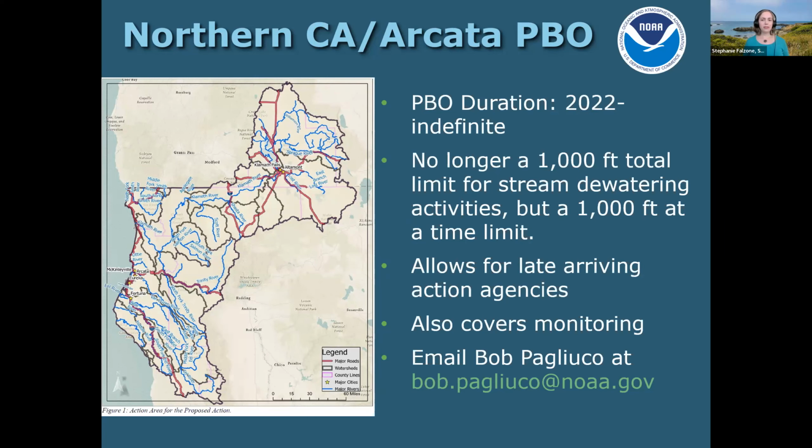And something different about this new version is that it does not have a total 1,000-foot dewatering limit. Instead, it has a limit of no more than 1,000 feet at a time. So that was a change from the previous version, and it also covers monitoring.